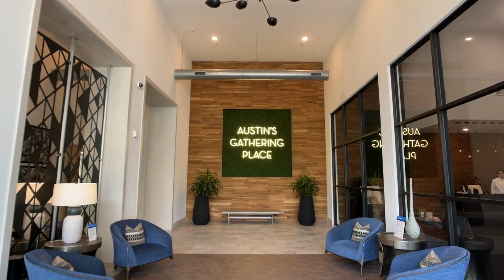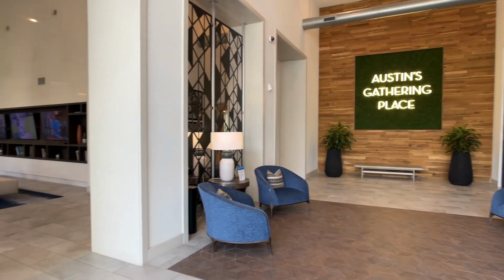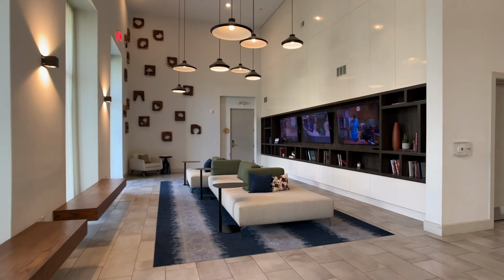Starting in this super nice and inviting main area, you have really high ceilings and lots of light coming in from those big windows that we saw from outside. Over here to our left is going to be your rideshare lounge, where you can come downstairs and wait for your Uber or your Lyft.